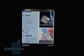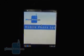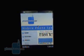Using UMTS or Wi-Fi, you can browse the internet via the exceptional, in our opinion, browser, or read your emails through the integrated email client. Here we have opened Phonearena's webpage and can read the latest news and interesting reviews of the latest gadgets. A drawback is the tri-band GSM connectivity, which will restrict you to using the phone in only some parts of the US, and single-band UMTS, which will not work here at all.